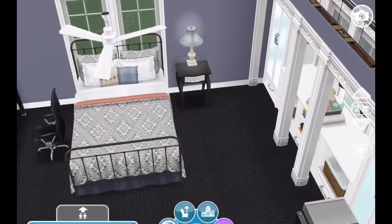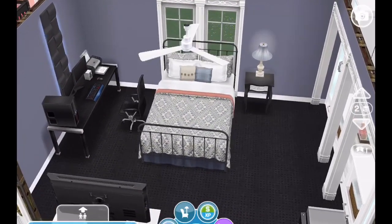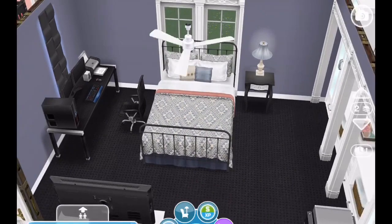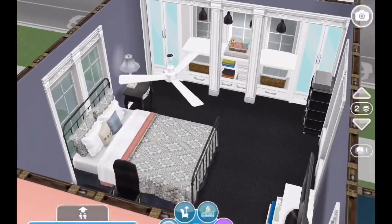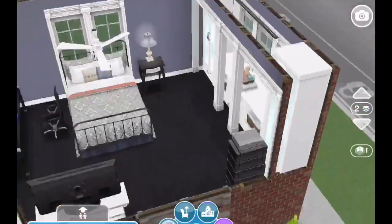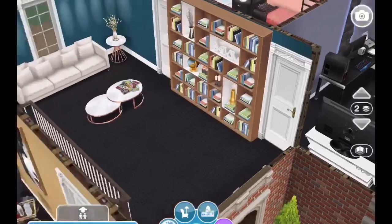She has a ceiling fan, the farmhouse bed, which I've paired with black and white furniture because of the black railing on that headboard and footboard on the bed, and then it balances it out with the black carpet, the black nightstand, and then there's a stereo and TV there for her as well, and a computer desk.